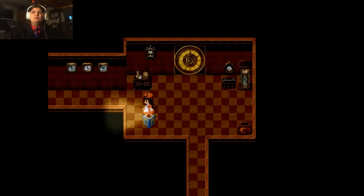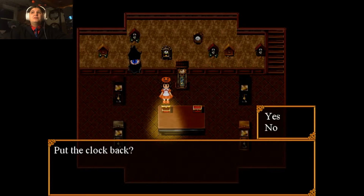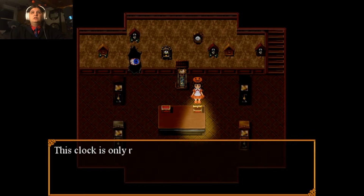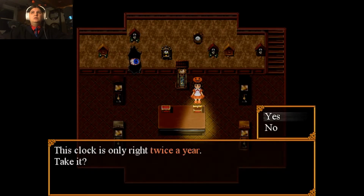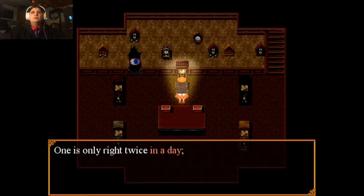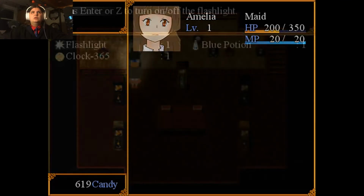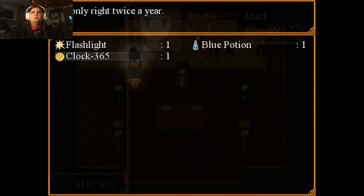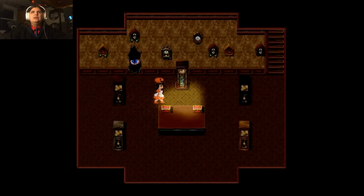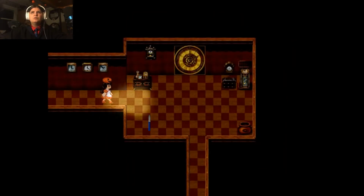Alright. Put this piece of crap back. And go get the other clock. No, sorry, put it back. Yes, put that back. I can't interact with the eye, but the eye makes me very suspicious that it should be used in some way.